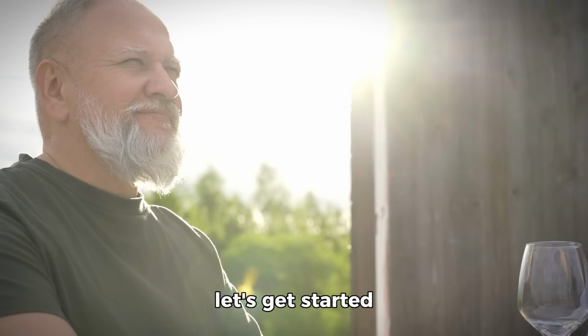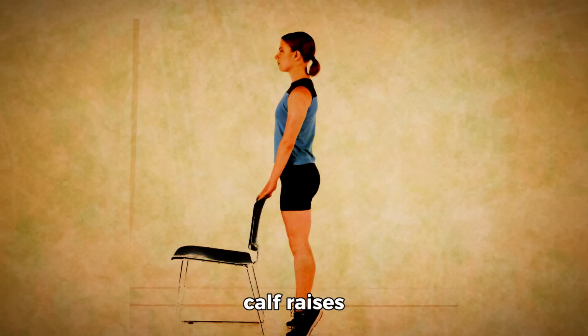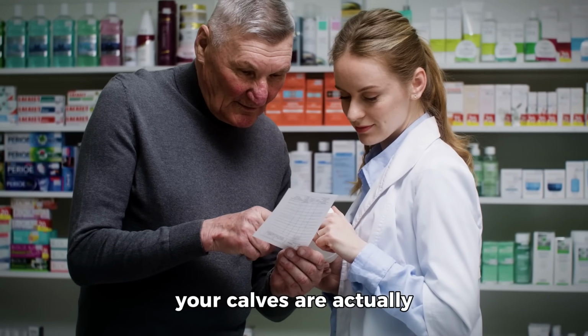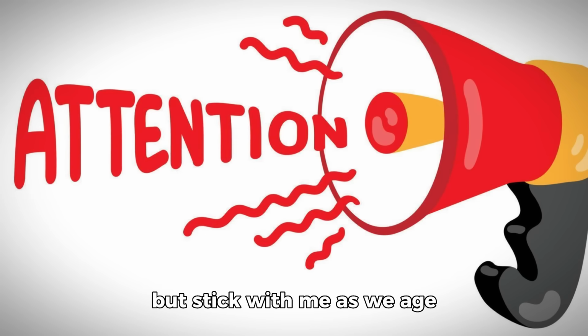Let's get started. Let's start with something that might sound too simple to be effective: calf raises. But here's what your doctor probably hasn't told you. Your calves are actually called your second heart. I know that sounds dramatic, but stick with me.